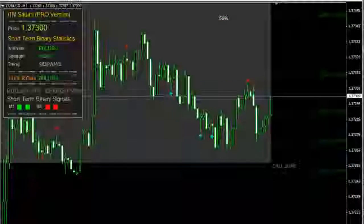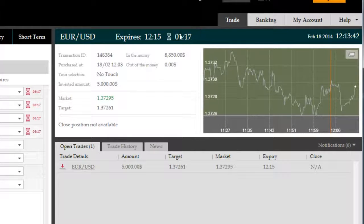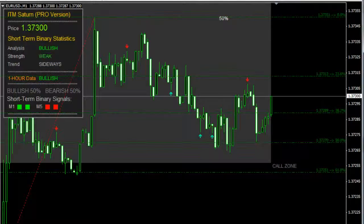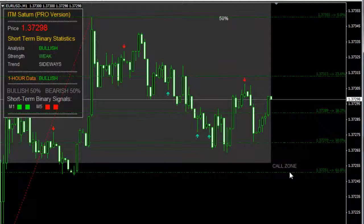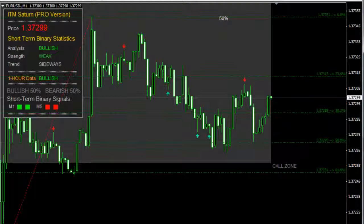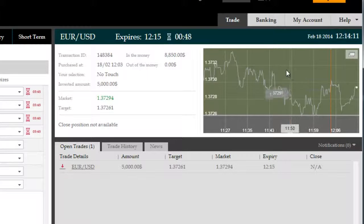Probabilities on the left-hand panel are revising, taking the lead from the Fibonacci retracements automatically drawn for you by ITM Saturn Pro. 1 minute and 12 seconds remaining here to an expiry at 12:15 for a gross return of $8,850 and a net profit of $3,850 on this trade should it go through to expiry, which there is almost a 99% chance of this happening given the circumstances. This is how ITM Saturn Pro is phenomenal at drawing high probability Fibonacci retracements for you to trade on the short-term time frame such as this. 12 minutes is short-term by any definition of that phrase.